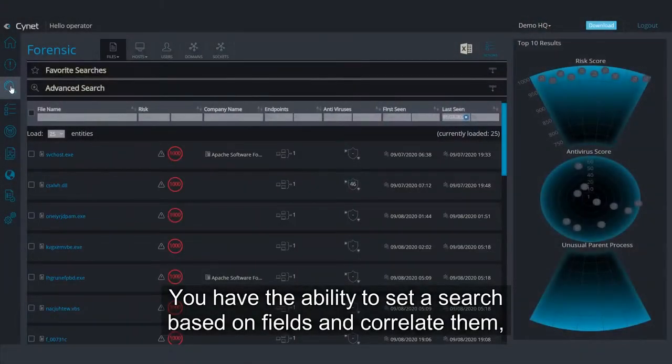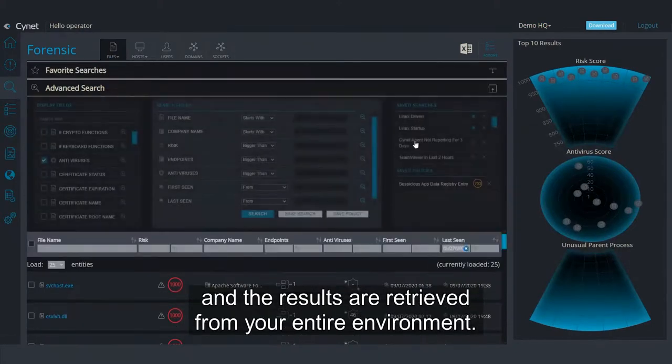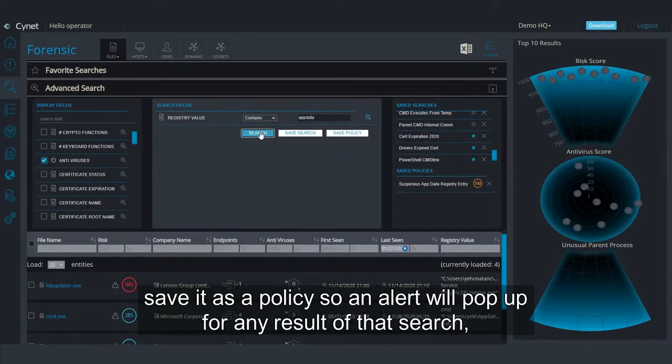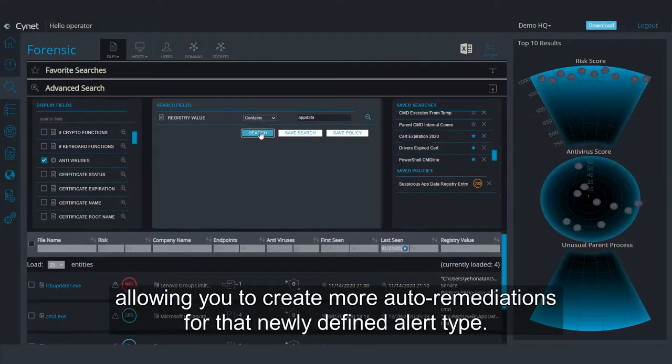You have the ability to set a search based on fields and correlate them, and the results are retrieved from your entire environment. You can save a search, or better yet, save it as a policy so an alert will pop up for any result of that search, allowing you to create more auto-remediations for that newly defined alert type.